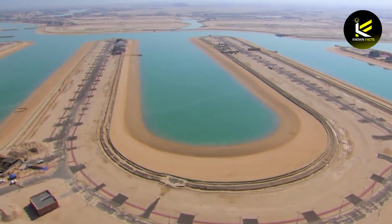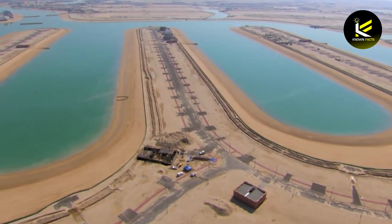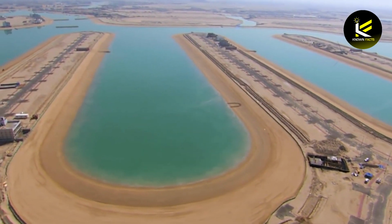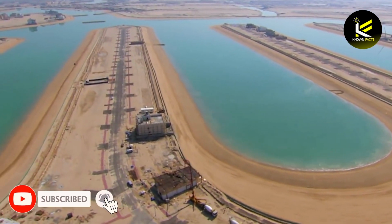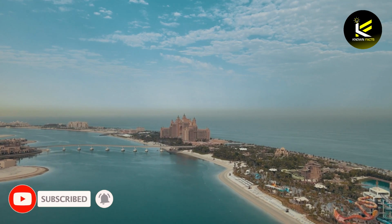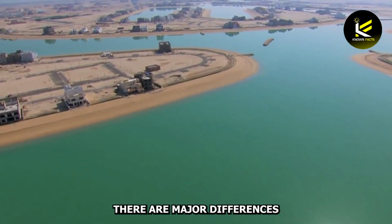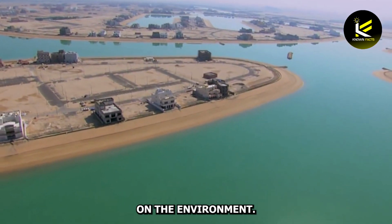What was done in Dubai at the same time as the Kuwaiti project took shape is a very different approach to essentially the same problem, creating additional coastline. While in Kuwait, channels were dug into the barren desert, in Dubai, sand was dredged from the seafloor to create artificial islands. There are major differences between these two approaches, especially when it comes to the effect on the environment.